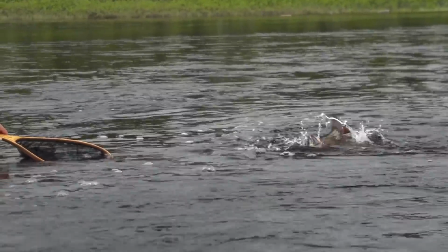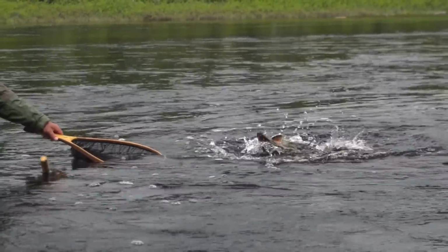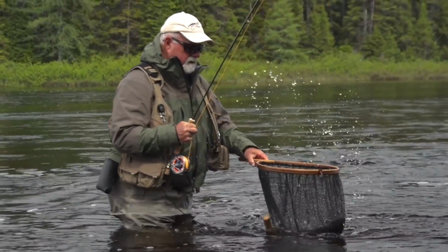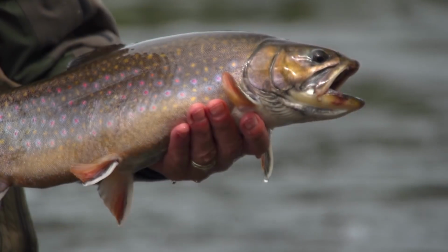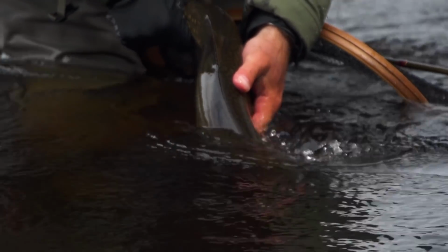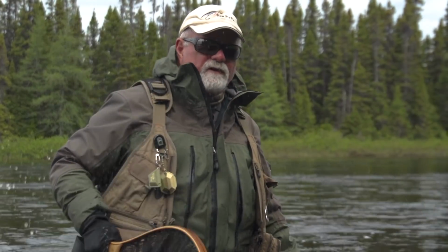Come here, you. Here we go. There you go. Nice, nice brook trout. Really colorful, this one. Look at the spots on it. Let him go. Dry fly fishing for a giant eastern brook trout, it's the best, it really is.